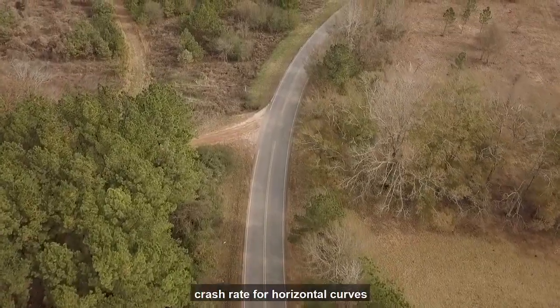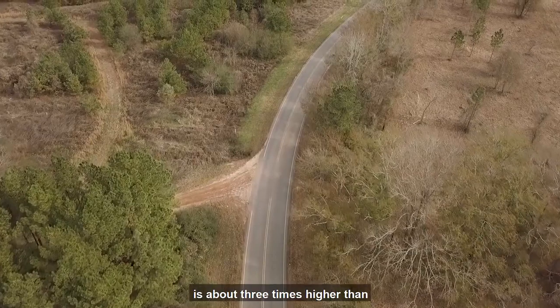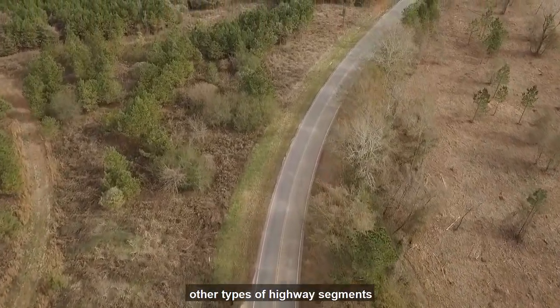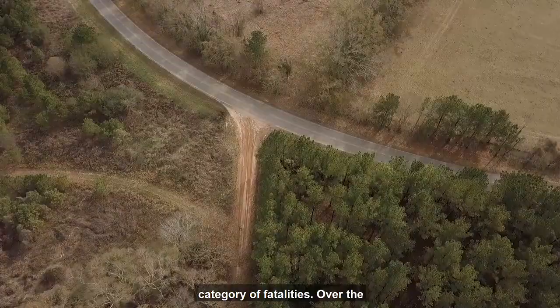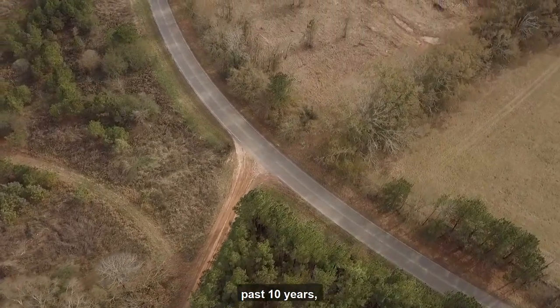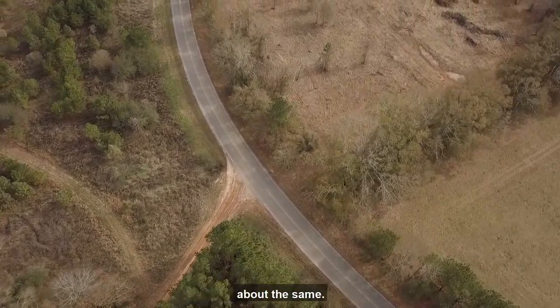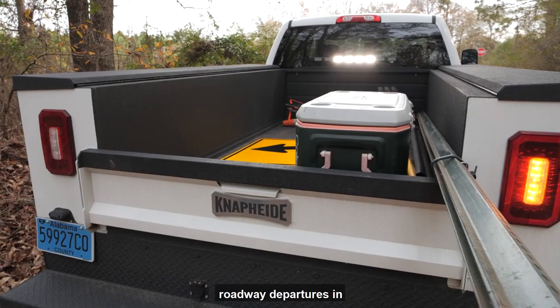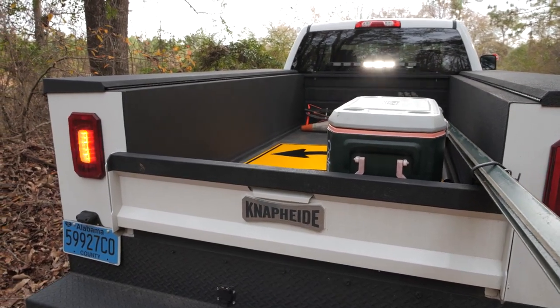In fact, the average crash rate for horizontal curves is about 3 times higher than other types of highway segments and is the number one crash category of fatalities. Over the past 10 years, these statistics have remained about the same. What can be done to reduce roadway departures in horizontal curves?